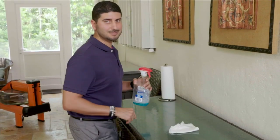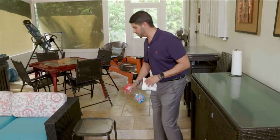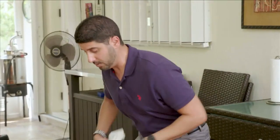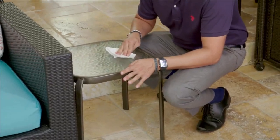But what's even worse is a lower surface just like this, guys. I see a lot of people doing this, and they'll bend just like so. This is an easy way to injure that lower back. You want to come down to the surface just like this, squatting in position, wipe the countertop just like so, and that's an easy way to clean your house and save your back.